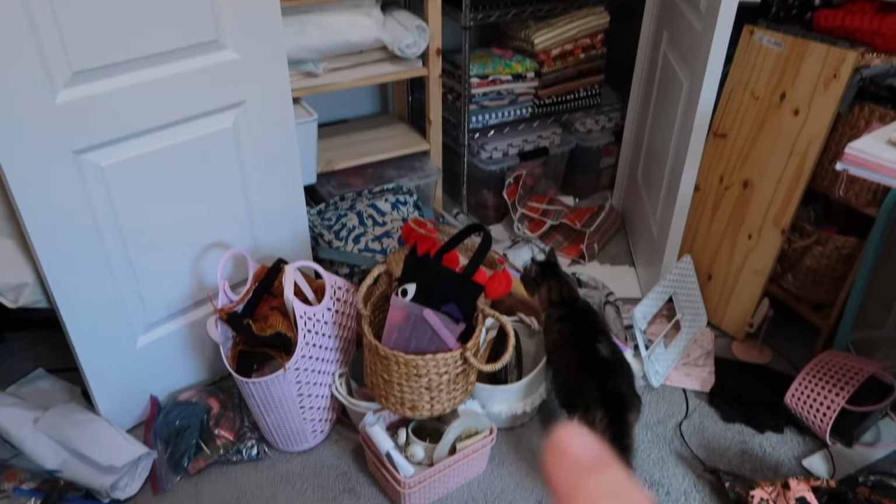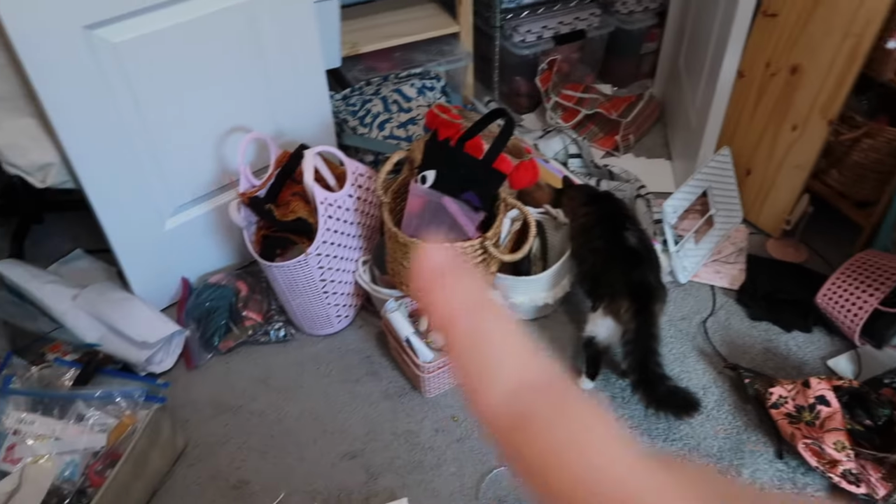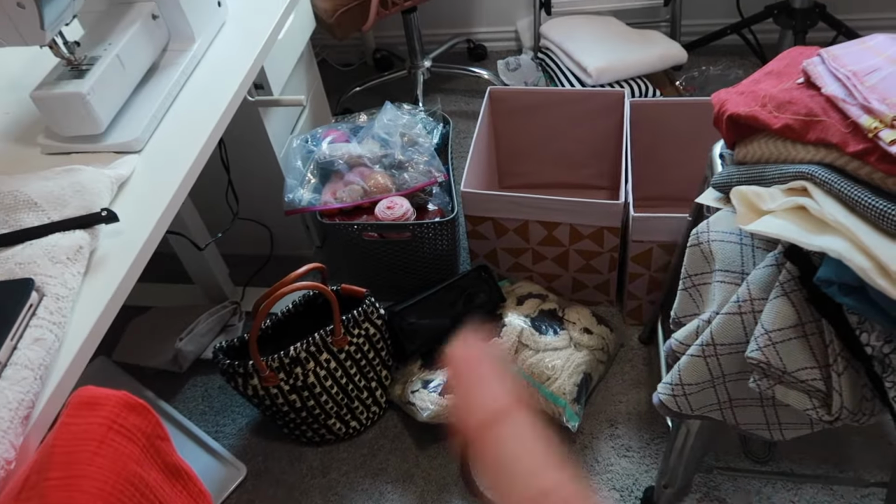Together, and I'm grouping things together so I can start with getting rid of things. So yarn, fabric, and then the likes.